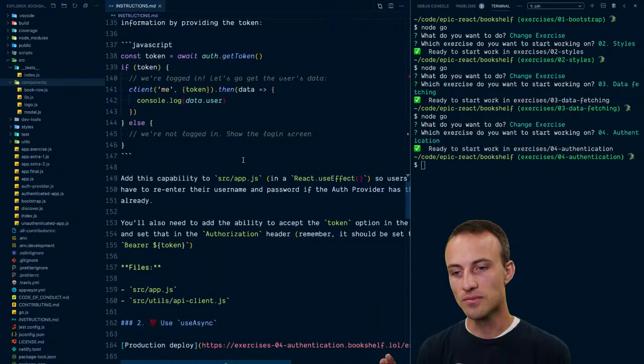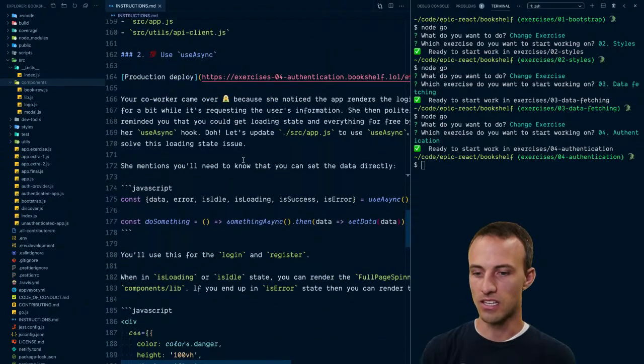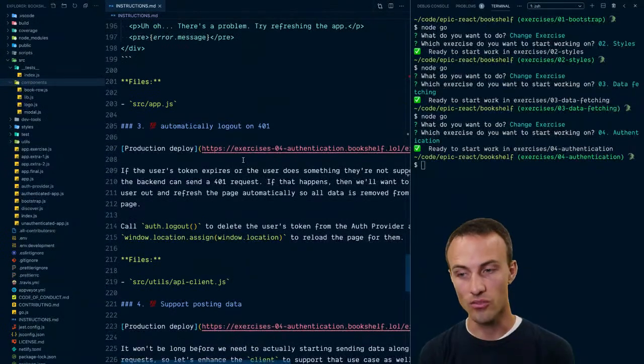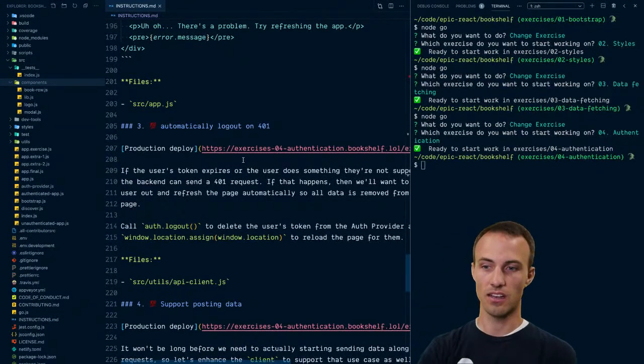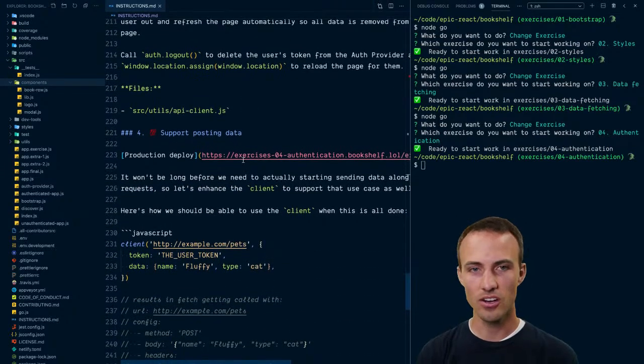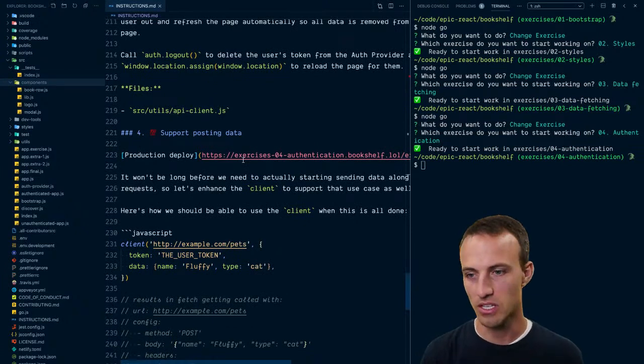Yeah, okay, so we also talked about loading the user data on page load, and then using the useAsync hook that you built earlier, and then automatically logging out on a 401. So if they make a request, they get an unauthorized, then we'll just log them out so they can log in again. There are different approaches to that type of a situation, and this is the one that we take.